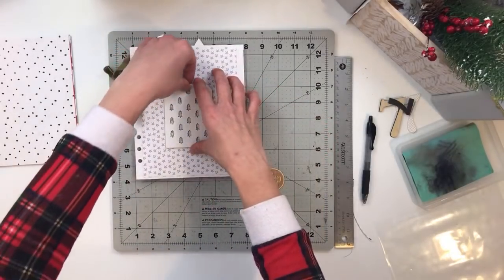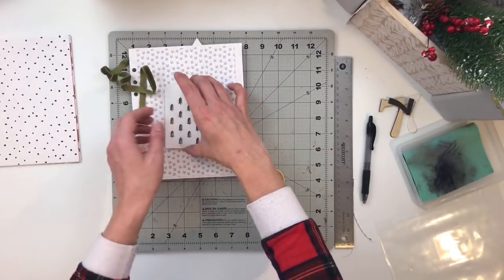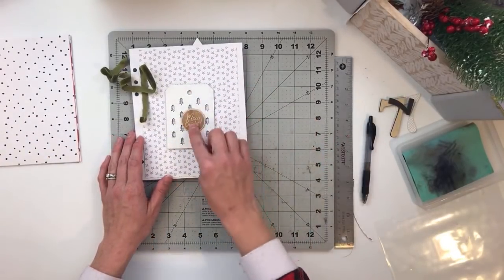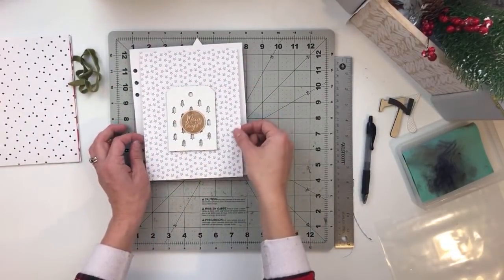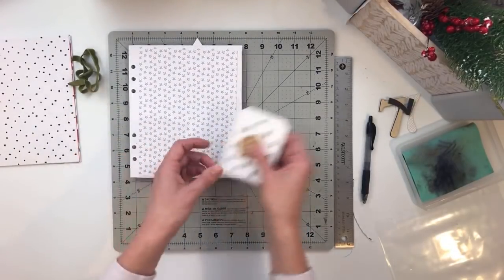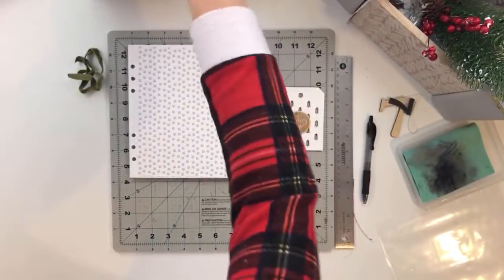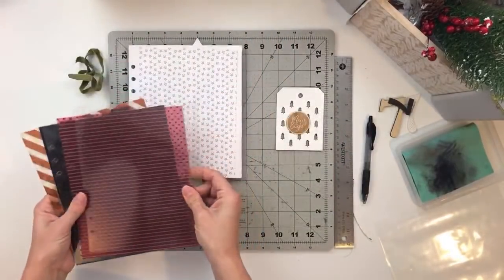So I want to tie this tag onto the page, but I want to be able to untie it from the page, take it off, and open it up to see all the pictures from the light shows that we find. And I want this to go in the middle. So it's going to look something like that. I need to figure out what to put on the sides. So maybe I'll go into my pattern paper to see what I can find. Or potentially, what do I have in here?